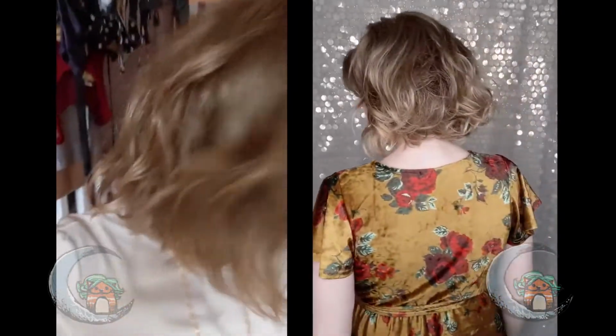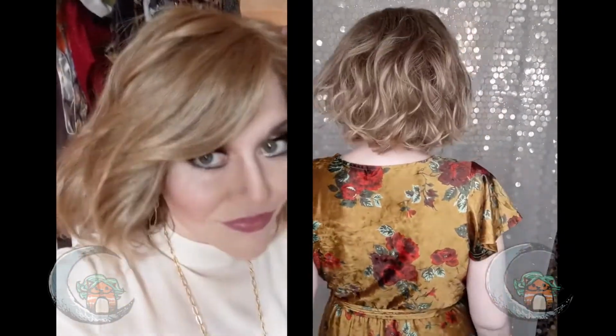This is really a great fit for anyone who fits within that range of petite average to average large, but if you're on the periphery of either to an extreme extent, it may be a little bit too big or a little bit too small on you.